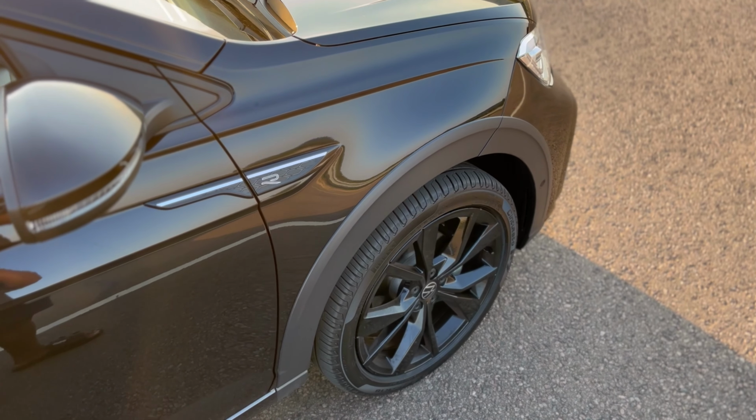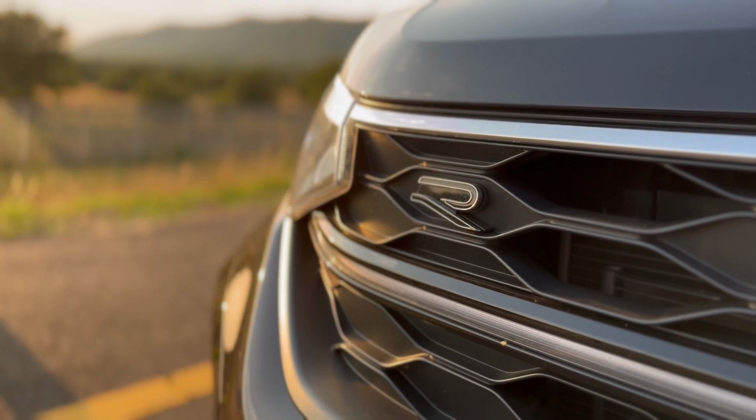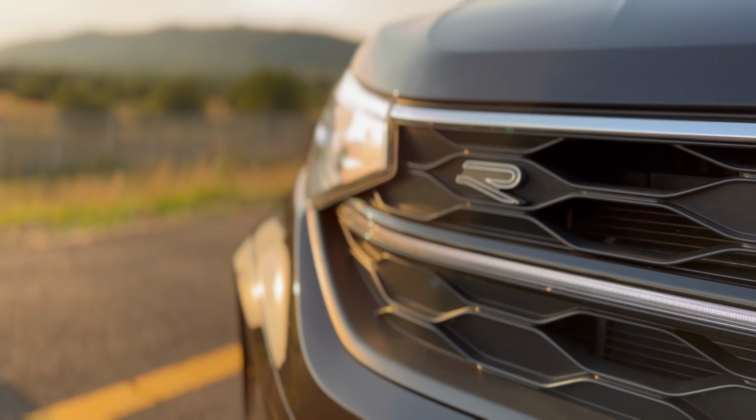This one as well, I like this one because it's finished in this lovely black. So it's black on black, it has the black package on it, so it looks good. That's the exterior look of the vehicle.